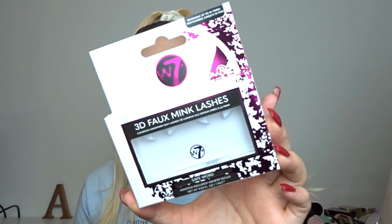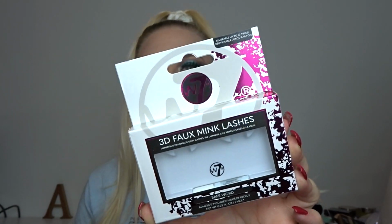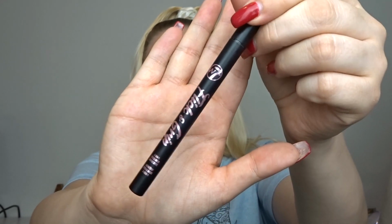Okay guys, so I finished the eyes off. I did actually put some W7 lashes on. This is the packaging for them and it's in the style Safe Word. And to apply these, I did actually use the W7 Flick and Grip eyeliner.